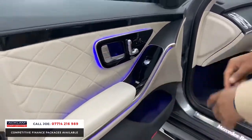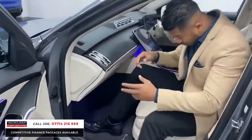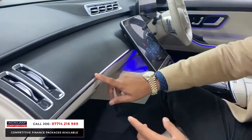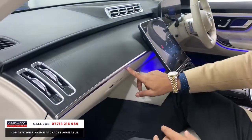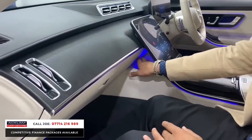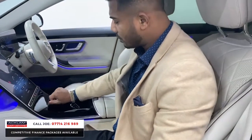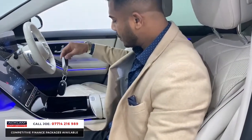More leather. Everywhere you look is either leather, wood, or certainly good materials. You've got this metallic finish here, which is brilliant, and that flows all the way around. More ambient lighting, bit of a cubby hole behind there, which is nice and bright. Piano black to the centre dash with cup holders, USCs, and you've got the 2 keys there as well.